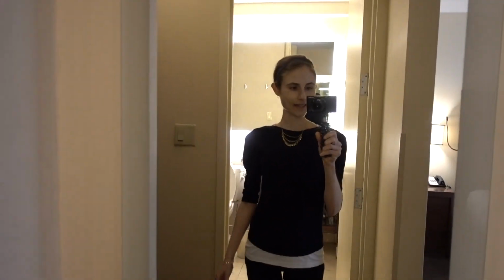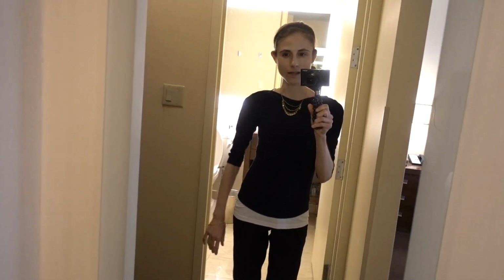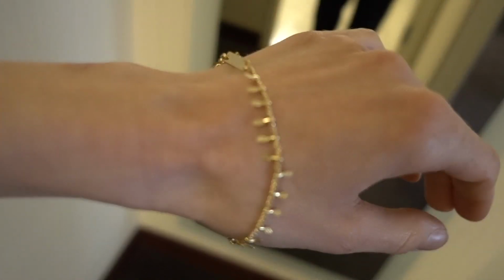And we have our selfie mirror here. Me in my Cooli Bar pants, and my top is from Ann Taylor. And my Ana Luisa necklace here, and my bracelet. Let me see. Focus. There we go. And my Totoro socks.